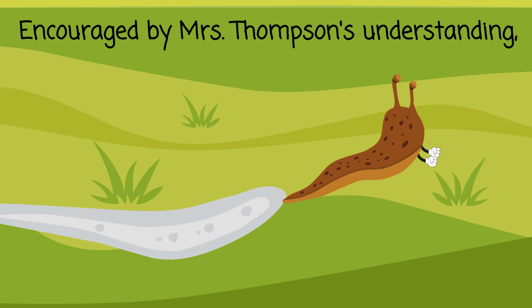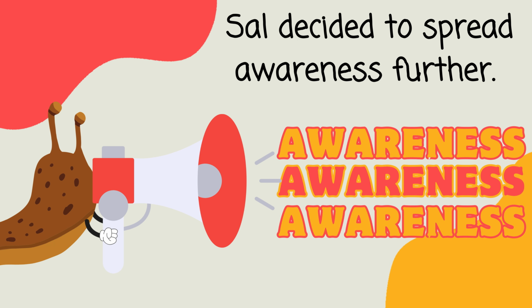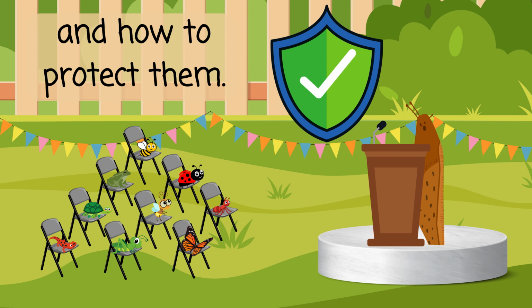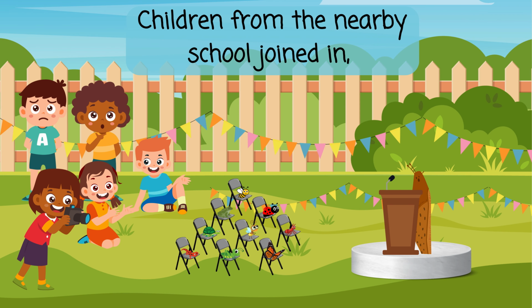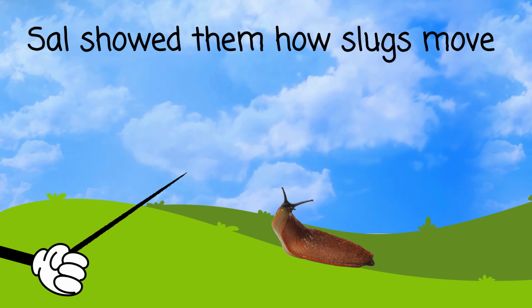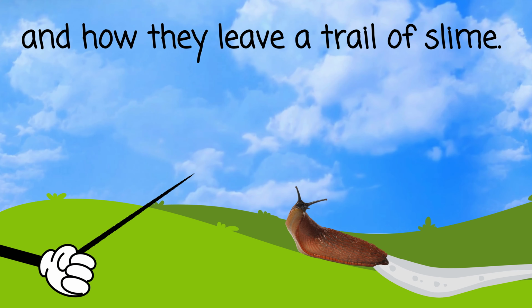Encouraged by Mrs. Thompson's understanding, Sal decided to spread awareness further. He organized a slug safety day in the garden, inviting all the creatures to learn about slugs and how to protect them. Other children from the nearby school joined in, eager to meet Sal and learn about his slimy adventures. Sal showed them how slugs move and how they leave a trail of slime.